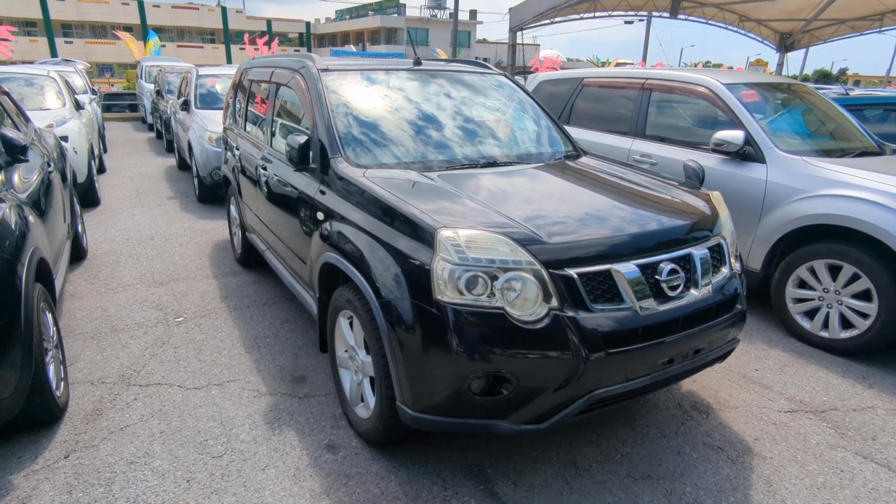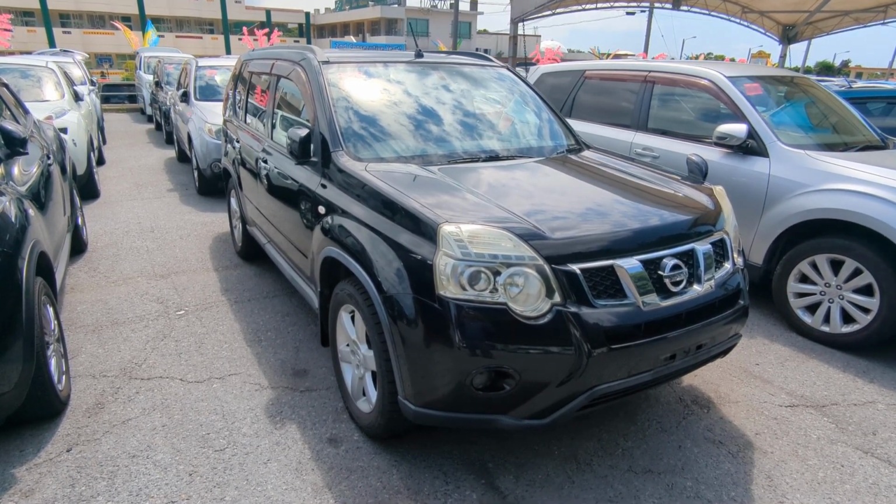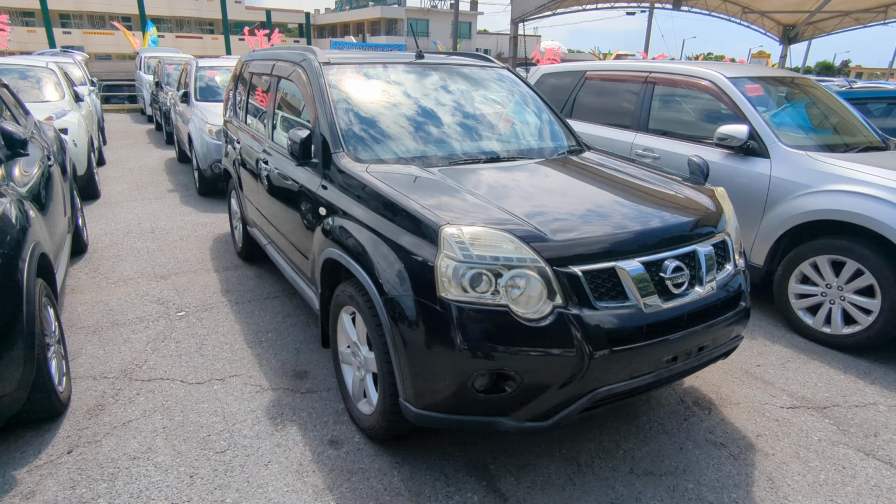Today I'm showing this 2011 Nissan X-Trail that just came in. It's got almost 91,000 kilometers on it, which is approaching 56,000 miles.